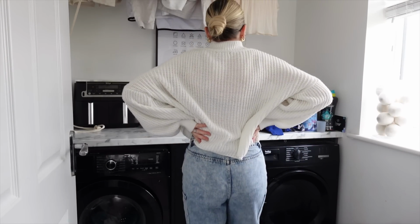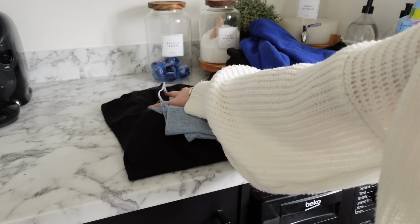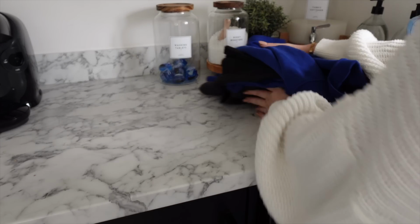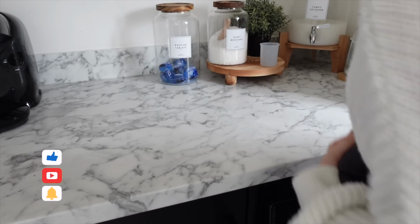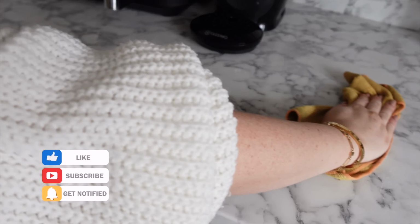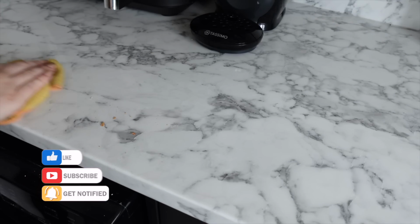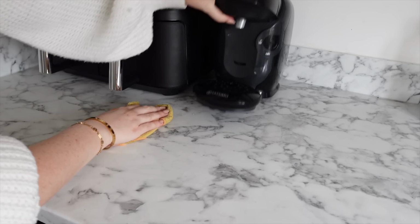And heading into the laundry room, which I always dread doing because there's always so much to do in here. Clean washing to go upstairs, clean uniforms to be ironed. All of these bits and pieces need to go upstairs as well. And then I noticed the surfaces were gross, so I took a second to just spray and wipe down the entire surface of the laundry room.